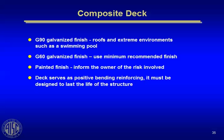But the risk for corrosion in the floor system is probably not that great compared to a roof system, so that's why in our practice we use the G90 for roofs, the G60 or the phosphatized painted at the owner's choice for floors. Remembering that the deck serves as the positive reinforcement, so that's why this warrants some serious consideration on the designer's part.